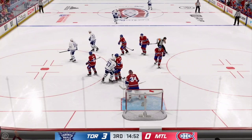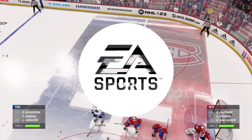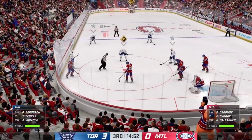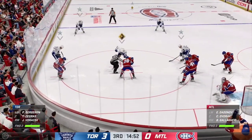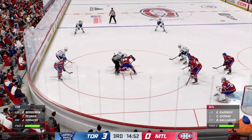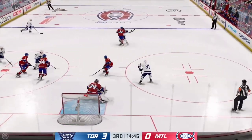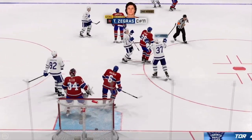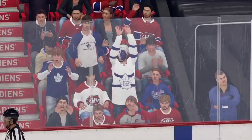Pretty conservative play here, James, as he covers it up to kill the play. We haven't even hit the midway mark of the period. The Leafs are in cruise control, leading it 3-0. Zegras has got possession. Let's see what they can do with it now. Whoa. Scores! Oh, what a shot on the one-timer!